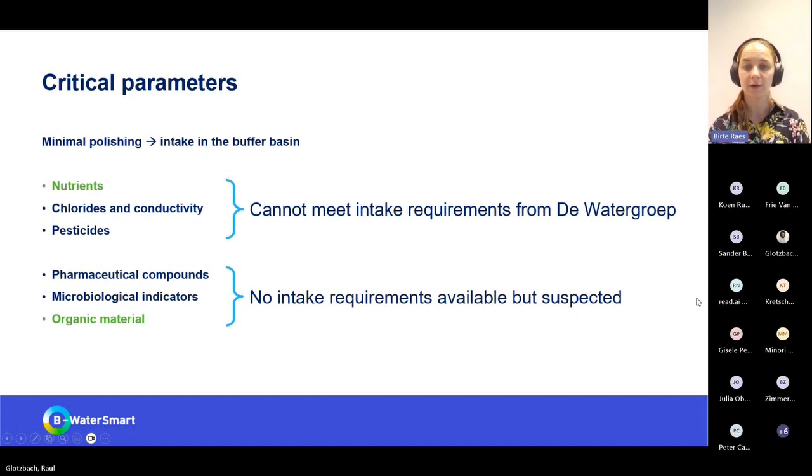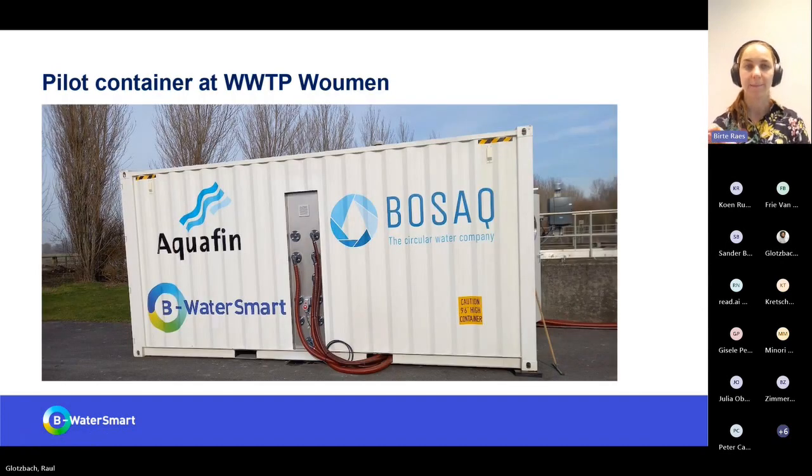So what we're going to do is test a pre-treatment to polish the water before it can enter into the buffer basin. So we have put a small-scale pilot container at the wastewater treatment plant of Walmen, treating 1 cubic meter an hour, which was not effectively sent towards the water production center, but so we can see which quality can be reached and how these technologies would react to the secondary effluent from the wastewater treatment plant.